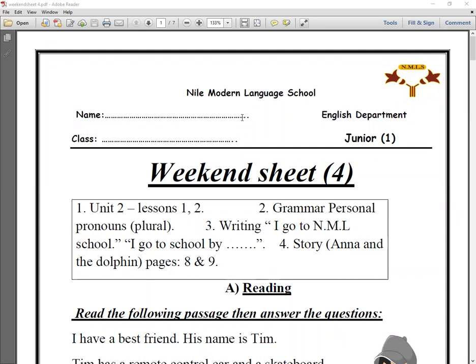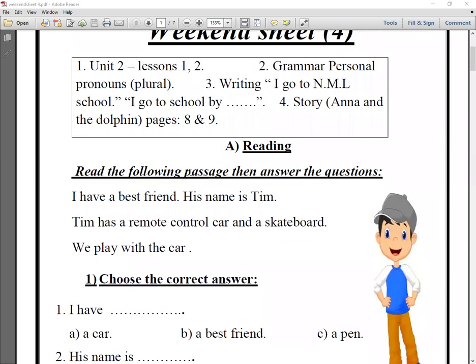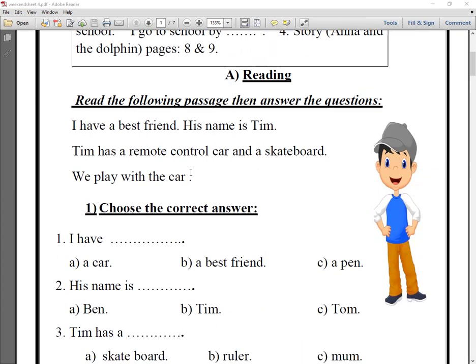Today, on this session, we are going to answer weekend sheet 4. So, I would like to ask you to open page number 1. Reading. Read the following passage, then answer the question. What are you going to do? You are going to read the following passage, then start to answer the question. As you do in junior one, if you don't know how to answer any question, please refer back to the text or read the text again.